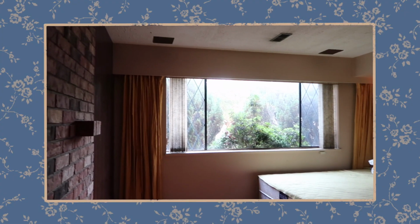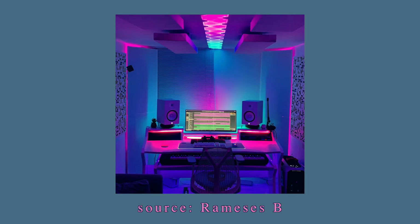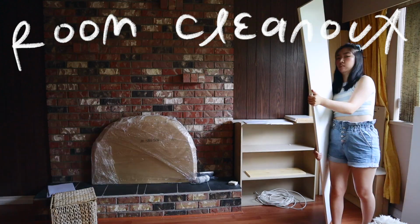Right now, the room kind of looks like a place where music goes to die, but I want kind of the opposite, you know? I want to be inspired, I want to make music that I like and be in a space that allows me to have the creativity. Here is some inspo for the room. I really want to go for the modern, colorful TikTok room vibe, but put my own twist on it, you know? Let's get to cleaning!